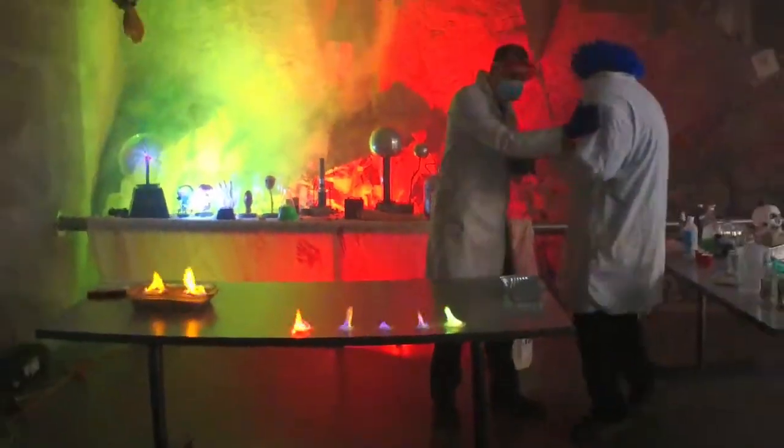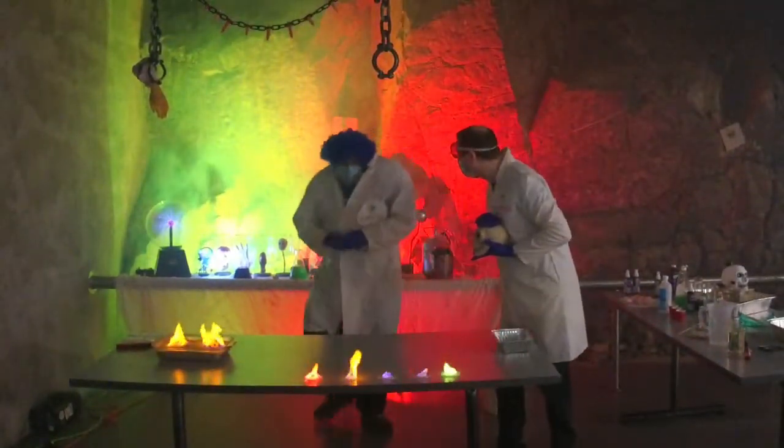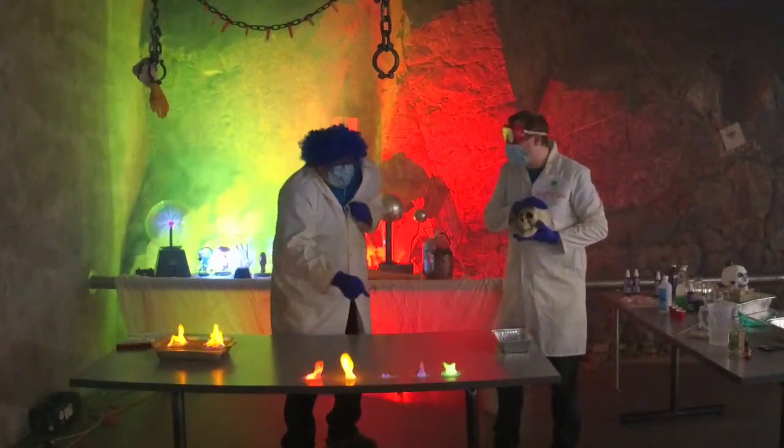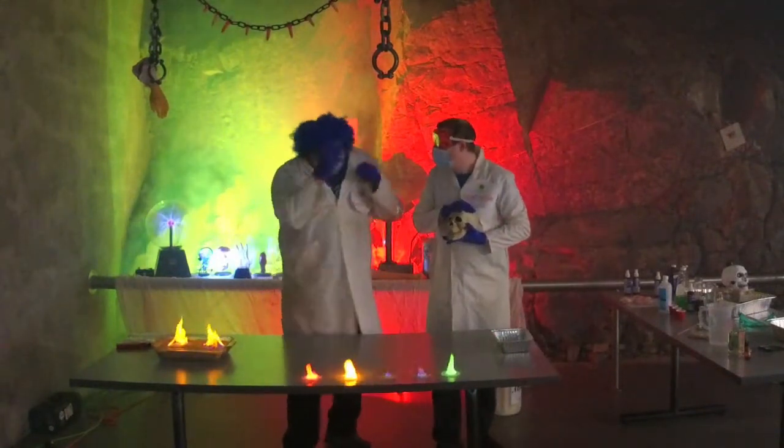Oh! Fire! No, don't be afraid. You'll be okay. Which one is your favorite color, Gergor? I like the orange one, because it reminds me of my brains!